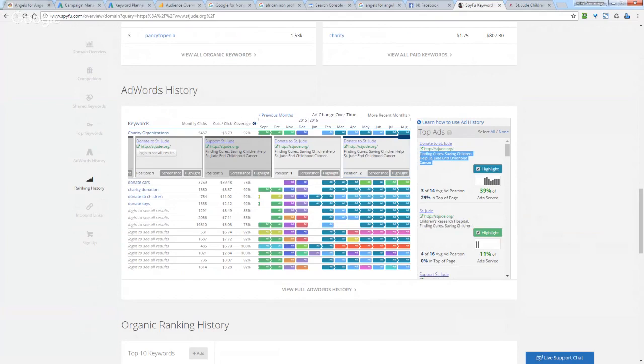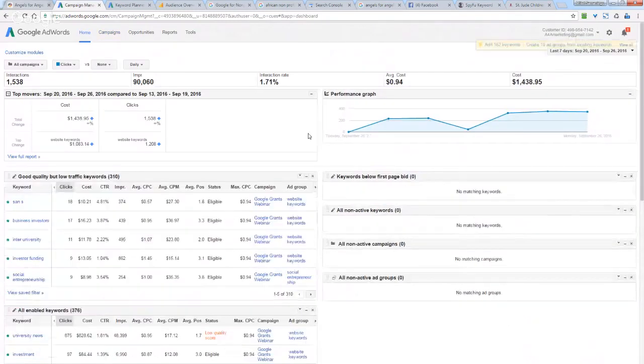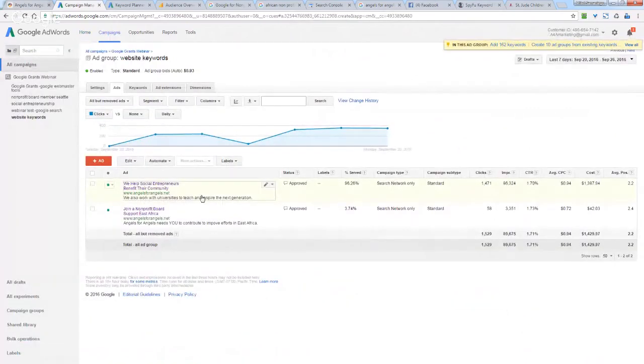So I've gone over now keywords and ads, which is really the majority of Google AdWords. So once you've done that, you want to come back and check out Google AdWords once in a while and optimize it. You're going to find out that certain keywords are burning up all the budget. And sometimes they'll be for keywords that you're not interested in.